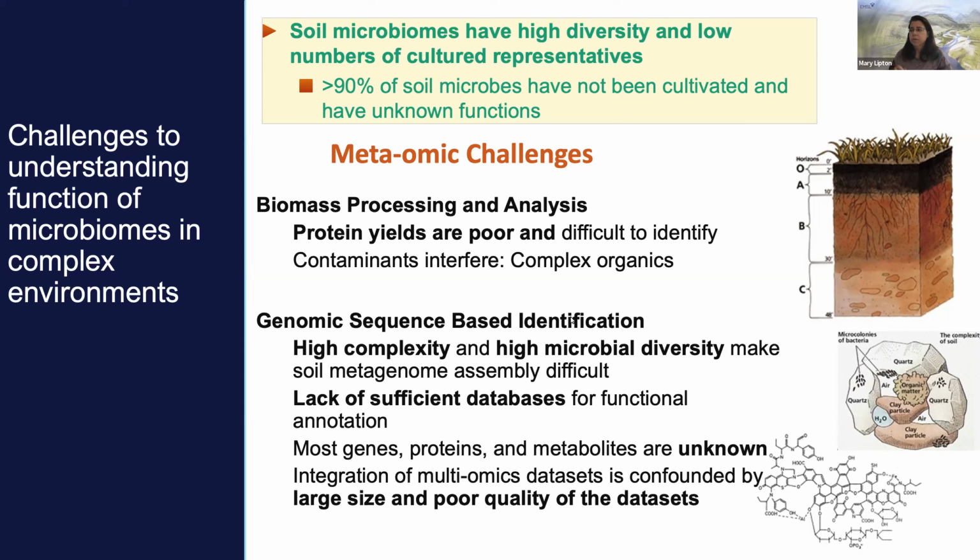But also getting genomic sequencing from soils is also challenging. There's a high complexity, there's a high microbial diversity. There's lack of sufficient databases for functional annotation. So you might get a ton of gene calls and not have any idea what they are. They come back as hypothetical, unknown, conserved hypothetical, which doesn't really help a lot when you're trying to figure out what function is going on in your system.